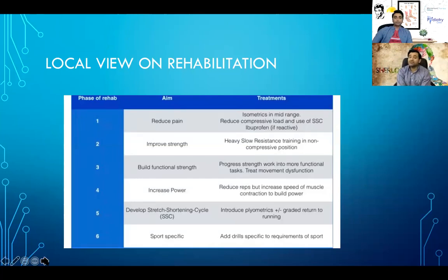Everything is broken down into 6 stages of rehab, and then that global rehab program we focus on. Essentially, this is the same thing that we would do for tendinopathies or anything. We would reduce pain, work on isometrics, improve strength, build functional strength, increase power, develop that stretch shortening cycle. It's just that graded response that we're going to do. And most importantly, we get sport-specific drills, depending on the sport that they're playing, to get them to where we want to get them.